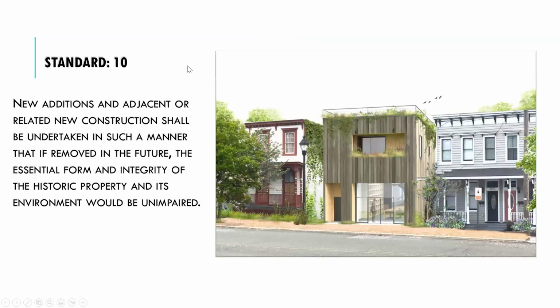Standard 10, new additions and adjacent or related new construction shall be undertaken in such a manner that if removed in the future, the essential form and integrity of the historic property and its environment would be unimpaired. So you can see here in this rendering, somebody's showing these historic buildings, and there's a brand new building right there, smack in the middle of them, but the massing, the size, the setback are all pretty compatible with the buildings around it.